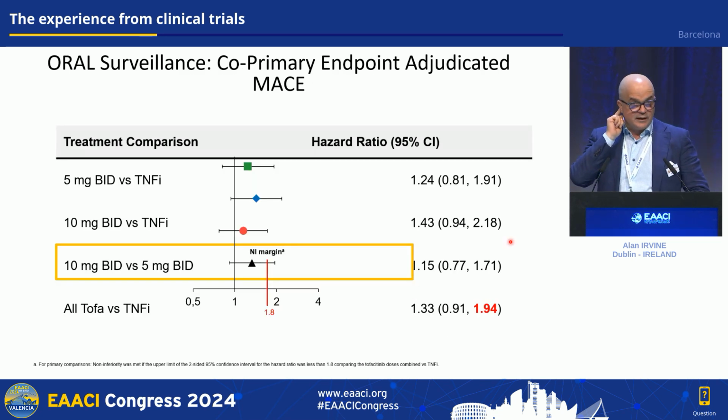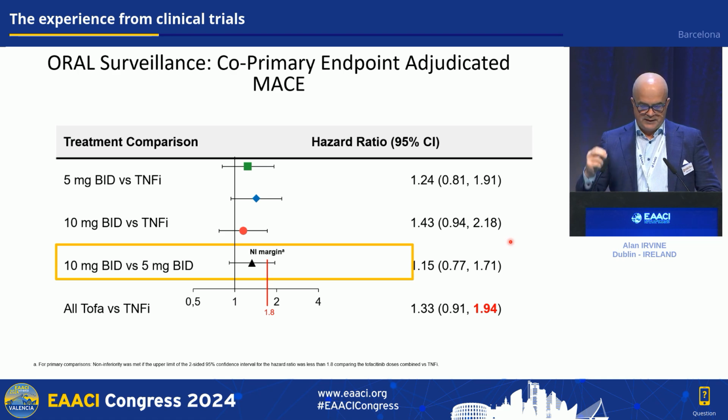So basically it was set up as a non-inferiority study. The idea was that if you were in one of these high-risk categories and you took a TNF inhibitor versus taking the dose of tofacitinib, you would not be less safe than with the TNF inhibitor if you were on the tofacitinib.